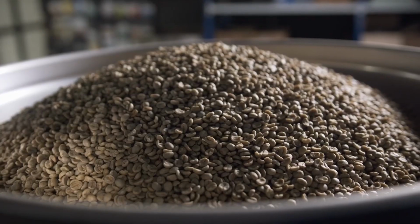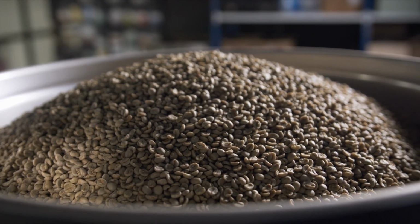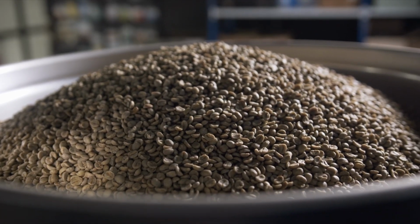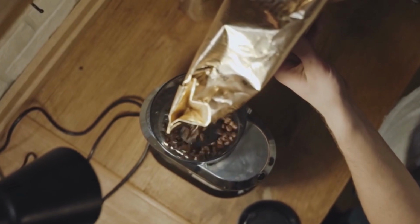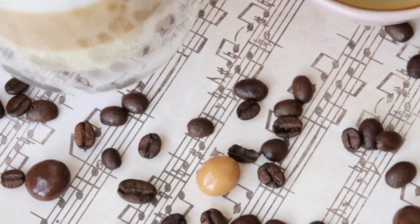3. Caffeine content. Arabica. Arabica beans contain less caffeine than Robusta beans, averaging around 1.2% to 1.5% caffeine by weight. This lower caffeine content contributes to the smoother and less bitter taste of Arabica coffee. Robusta. Robusta beans have a notably higher caffeine content, typically ranging from 2.2% to 2.7% caffeine by weight. This higher caffeine level contributes to the stronger and more bitter taste of Robusta coffee.